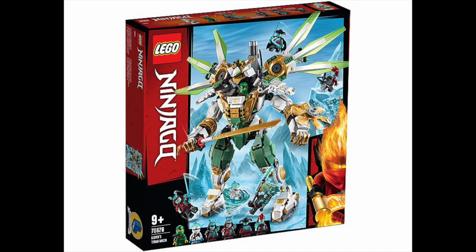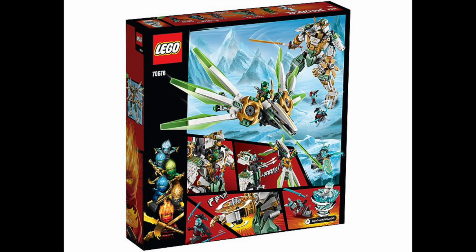I'm going to start with my favourite from this lineup, which is Lloyd's Titan Mech set number 70676. That is an absolute beast of a set in my books. I think it looks really cool. It's got 876 pieces and it's about $70 US. I really like the way it's got that detaching jet on the back. That looks absolutely fabulous. I love that idea. And to me, it actually makes the mech look even better.